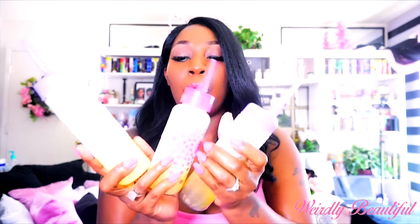I get these little bottles from my local Sally's here. These are little bottles that they use to dye hair, but you can also put your little oils in there. Now, I have three different oils. I have one to massage the ends, I have one to massage the scalp, and then I have one just to do my moisturizing and seal.